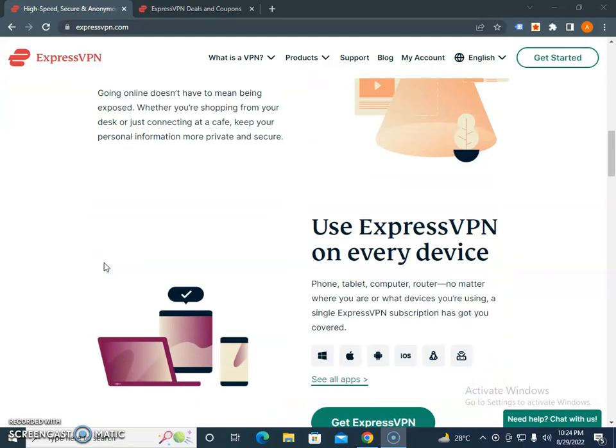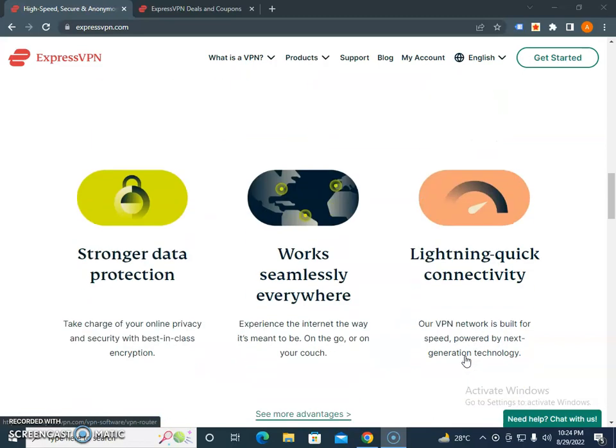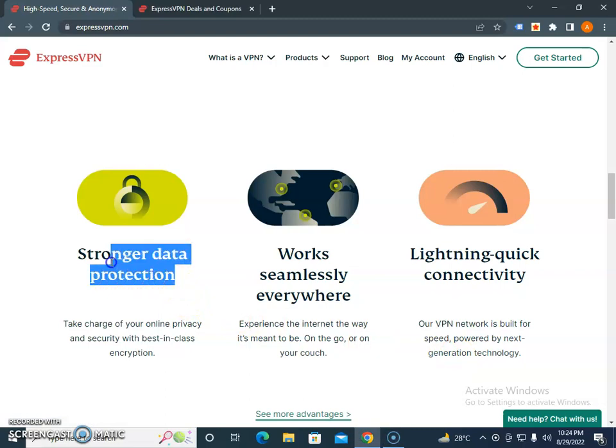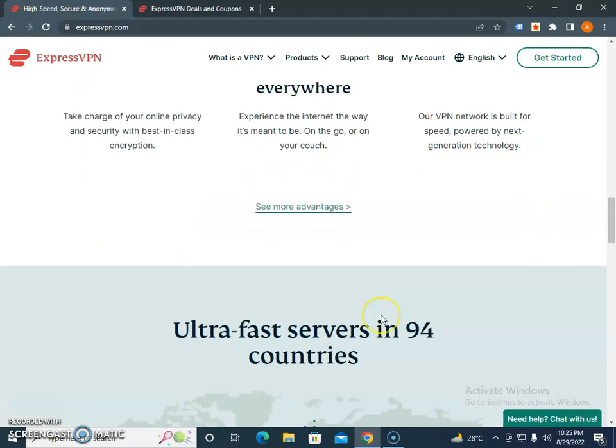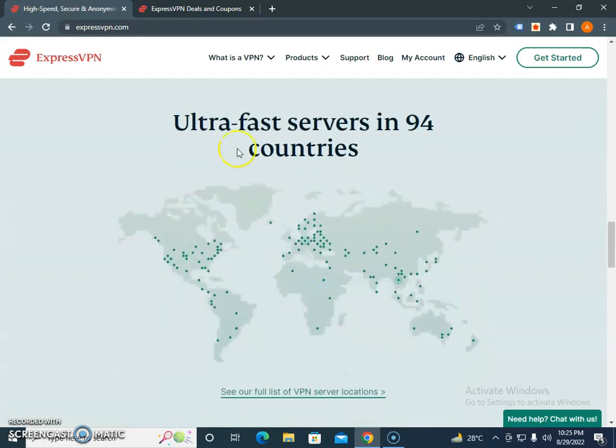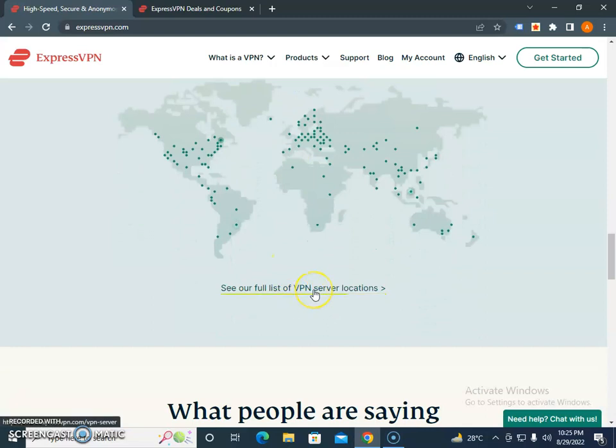ExpressVPN applies on Windows, Mac, Android, iOS, Linux, and VPN routers as well. So they have stronger data protection, working seamlessly everywhere, with lightning quick connectivity. And there you can see fast servers in 94 countries. So I would suggest seeing the full location list here. You have to click on this and you will get the list of all the places where they have placed their VPN.